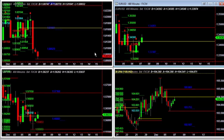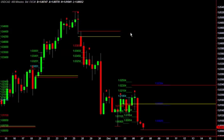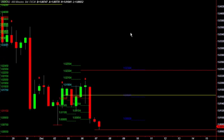I'm just going to do a quick morning / midweek update on the core trades. Start off with the dollar CAD. Zoom in so you can see what's happening there.